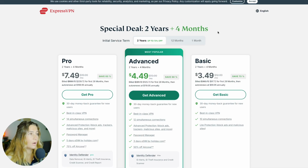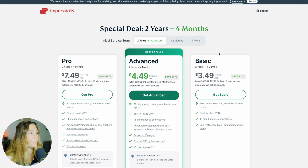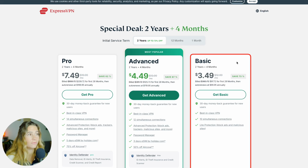So they have a couple different options. You can do a 1 month, a 12-month, or a 2-year, but I'm going to review the 2-year plans because this is how you're going to get the best price possible. You can save up to 73% and even get 4 months free. So starting off with a basic plan, this is $3.49 per month for the 2-year plan.